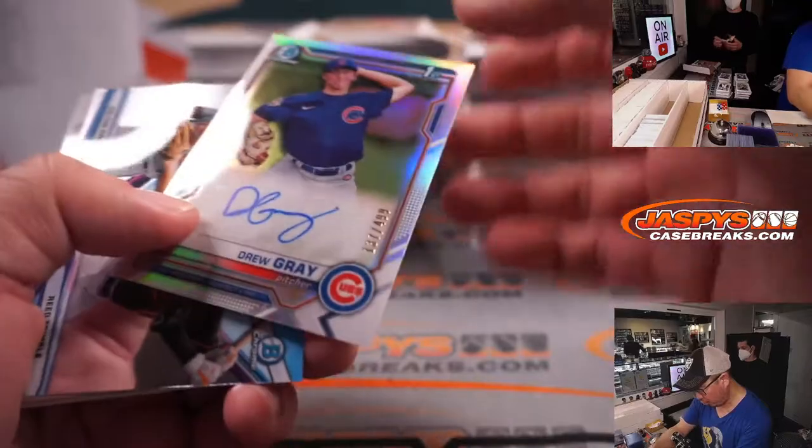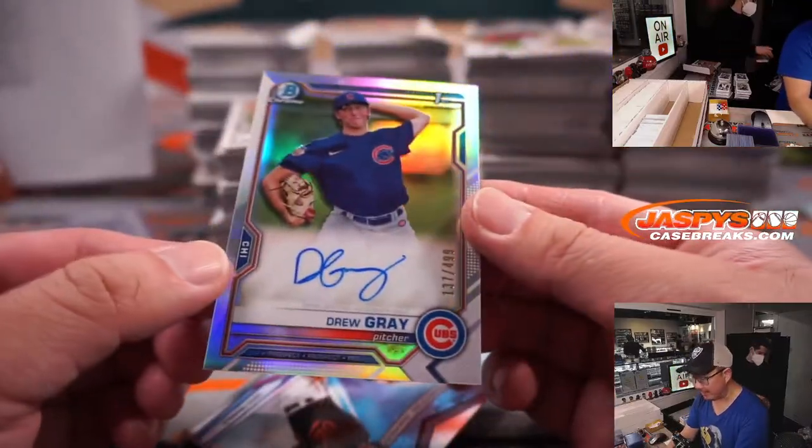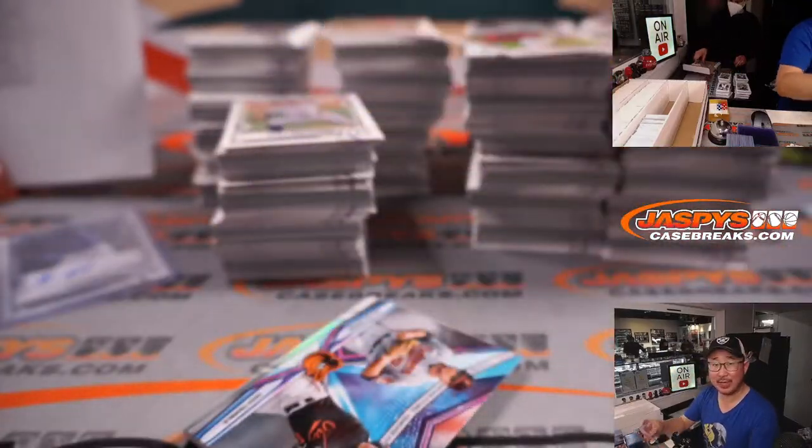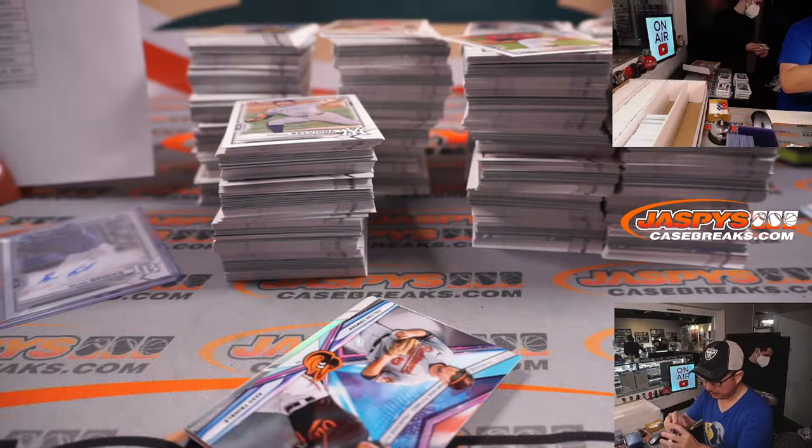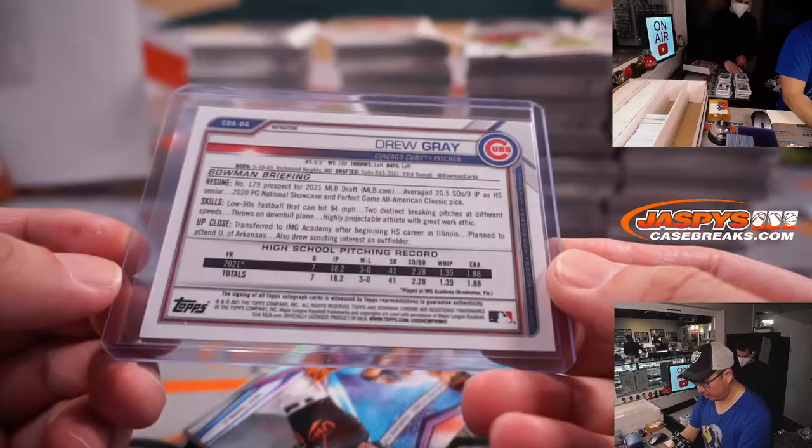We've got a Drew Gray, 137 out of 499, refractor autograph for the Cubbies. That goes to Steven. Third round pick.